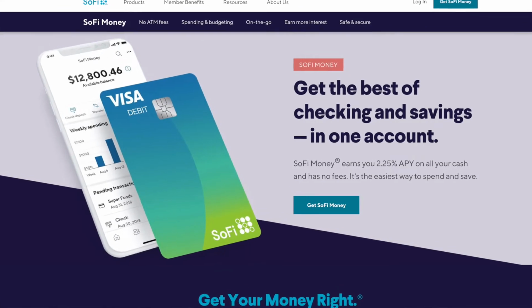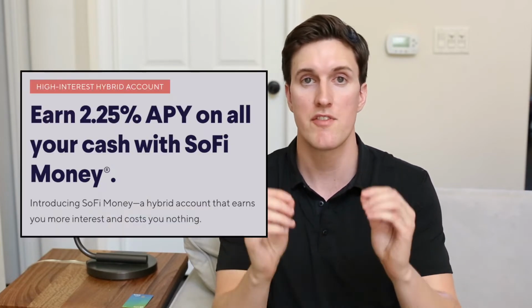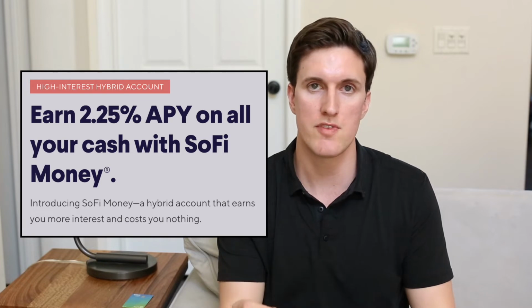So what is SoFi Money? SoFi Money is a new account out there, a technology-focused account that combines checking and savings accounts into one platform, and it offers a phenomenal interest rate of 2.25%.